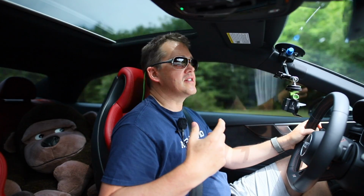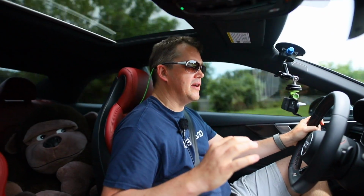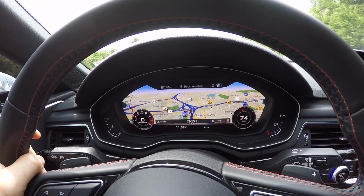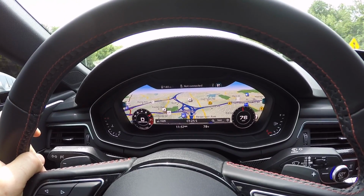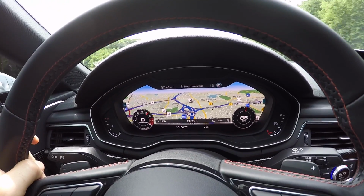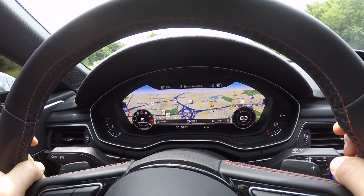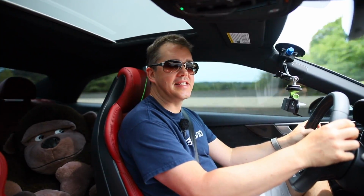The exhaust modification is called the AWE switch path, and it's supposed to be a little louder in sport mode than in drive mode, but I really can't tell the difference. Let me demonstrate. Here's drive mode. I'll slow down again, I'll put it in sport mode. I don't know. Sounds the same to me.